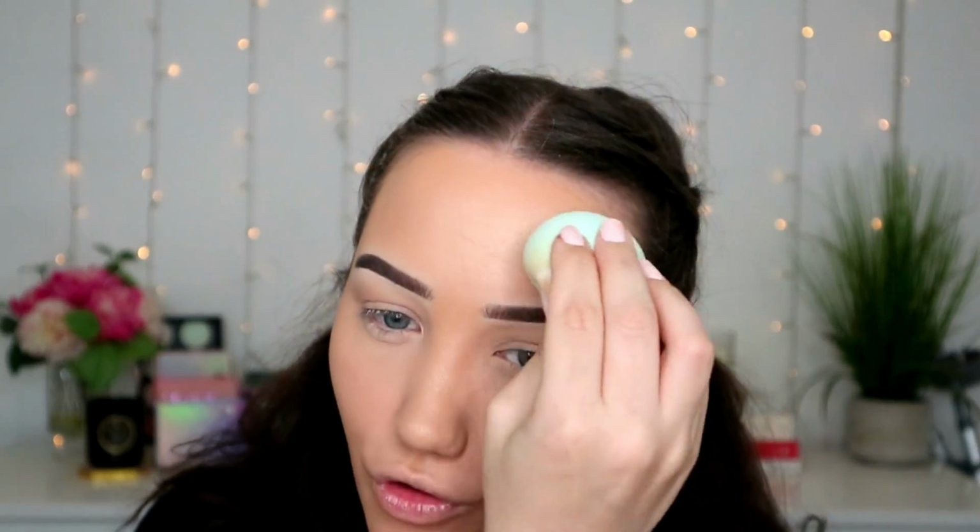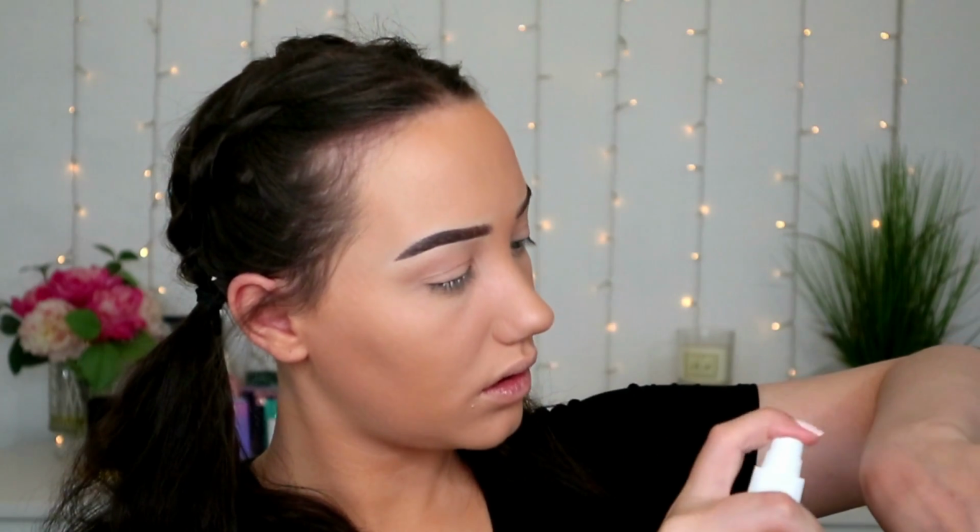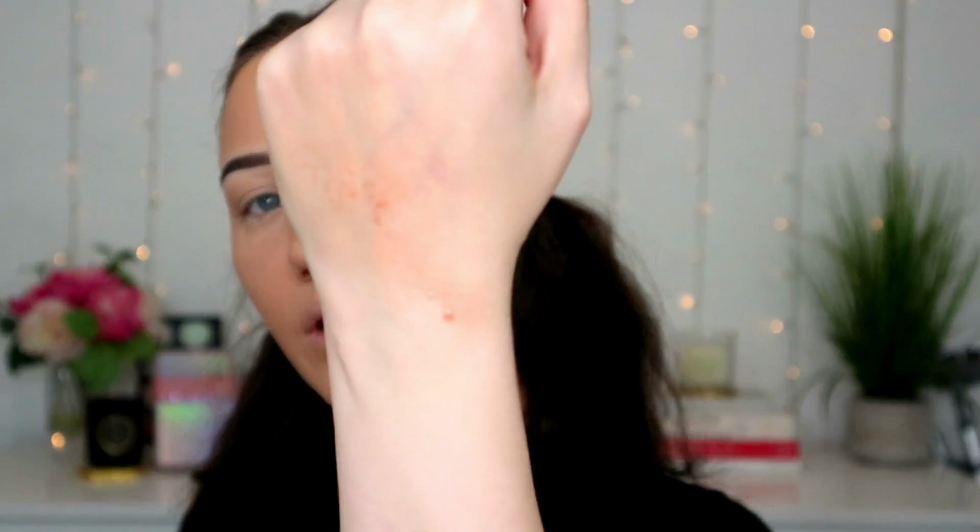For a really inexpensive spray, it's not that bad. What's that? Left like a really weird brown blob on my forehead. A lot of setting sprays you have to kind of go in afterwards and pat out with your sponge, just because they can be a bit blobby. But what was that brown thing? Oh, this has a bit of colour to it. Look at it dripping down my arm. Don't want to get in the way of this.